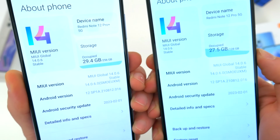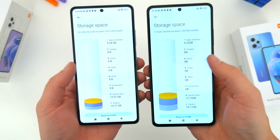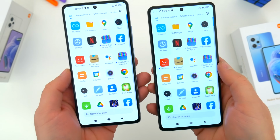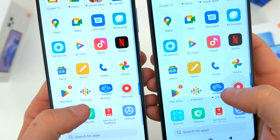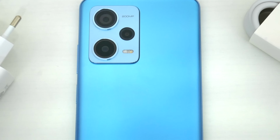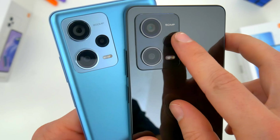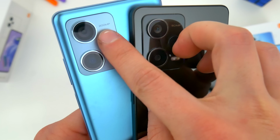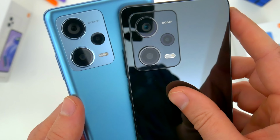The regular 12 Pro comes in 128 or 256, and here's how much storage you'll get out of the box. There are actually quite a few random pre-installed apps and games and things you can clear out to give you a bit more space. And around back, the other differentiating factor between these two phones is the camera setup. There's a 200 megapixel main lens on the Pro Plus, a 50 megapixel shooter on the regular 12 Pro. We'll dive a little deeper with that stuff in just a bit.